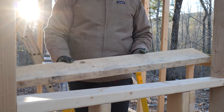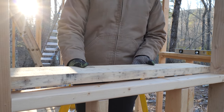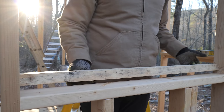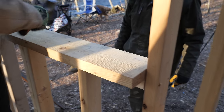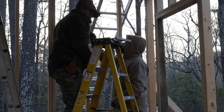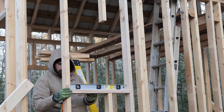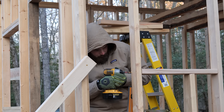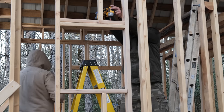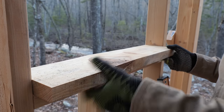Side or this side? Just the knot? Yeah, just like that, probably. Right now? I guess like that. Yeah, that'd look real nice.